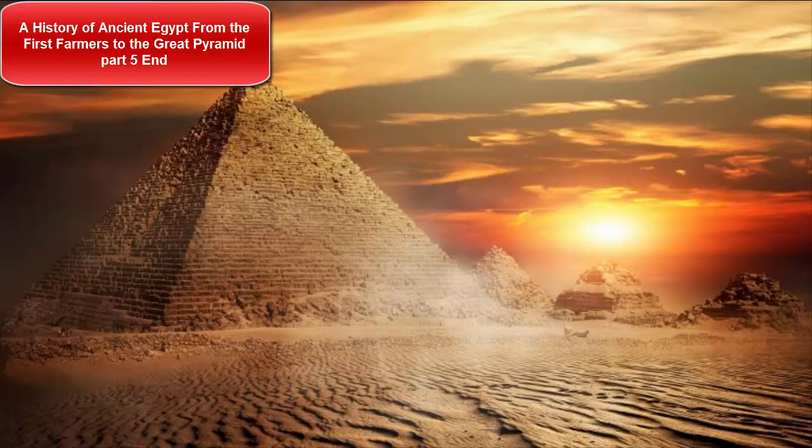Imagining the pyramid. Given the ambitions of Khufu's pyramid makers, it is hardly surprising that practical considerations underpin the planning of his pyramid, not the least of which was the selection of its location.